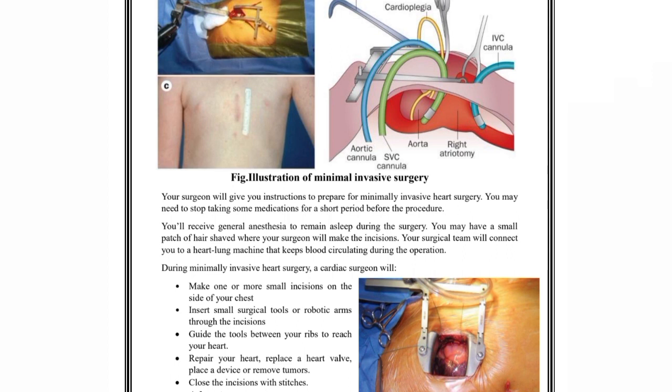During minimally invasive cardiac surgery, a cardiac surgeon will operate with the following mechanism. For example, they will make one or more small cuts on the sides of your chest, and then insert a small surgical tool or a robotic arm through the incision, so that the exposed area is open to the surgeon. Then the surgeon will guide the tools between your ribs to reach your heart.